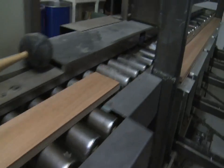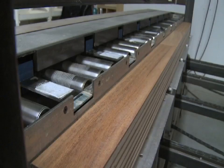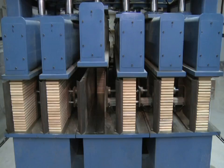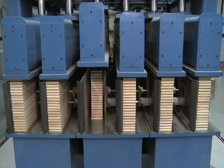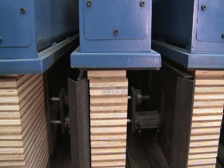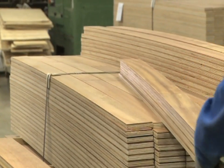The top lamella is immediately laid on the hot adhesive and pressed. A hydraulic press is used so that the permanent bond is made. The amount of pressure and time are preset so that there is no variance from batch to batch of flooring.